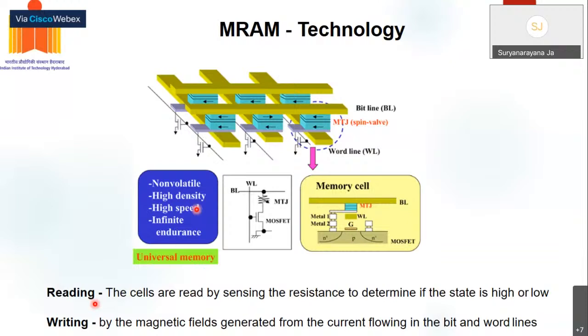And then writing of the information will be done by the magnetic field generated from the current flowing through the bit and word lines. You can send current through these bit or word lines. This current generates the magnetic field, and this magnetic field is sufficient to orient the magnetic moment direction, whether to the up direction or down direction. So by changing the orientation of the magnetic moment, the device will be read as one or zero. Suppose both magnetic moments are in parallel direction, you can read it as zero. If both are in anti-parallel direction, you can read it as one, because the device will be in a very high resistance state. This is the structure of the MRAM technology.